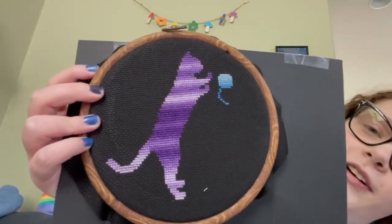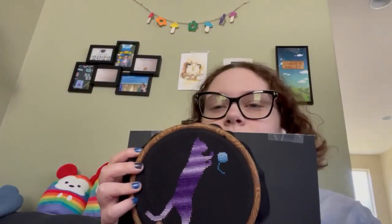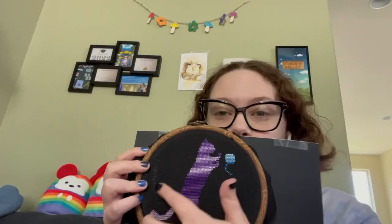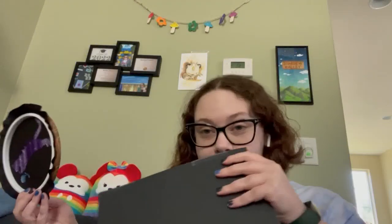I know more of how to use the variegated threads now. Because you can't stitch a whole row and then back. You have to stitch each one individually. I learned that after this piece. So it's a little, it's not perfect, but it's so cute.